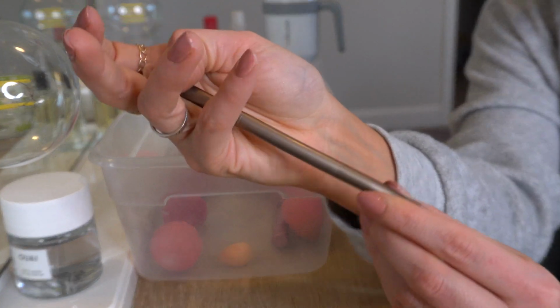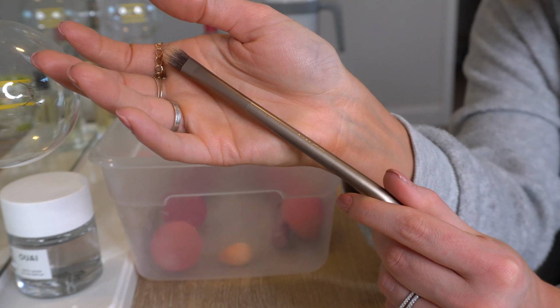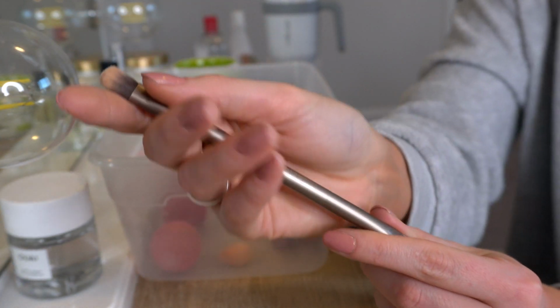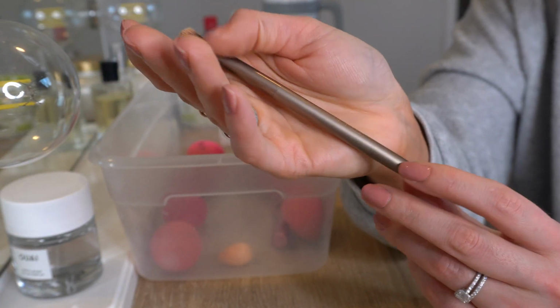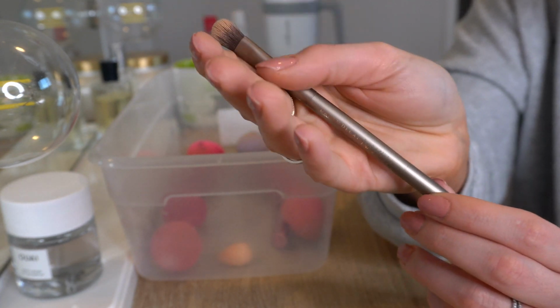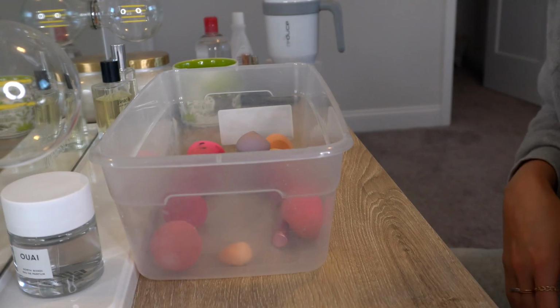And this is actually the brush that came with my original Urban Decay Naked palette. Sadly, I got rid of that palette a few years ago, and I still am mad at myself to this day that I got rid of that. I do not know why I did that. I should have kept it. Anyway, I don't really need this brush, but it makes me sad.